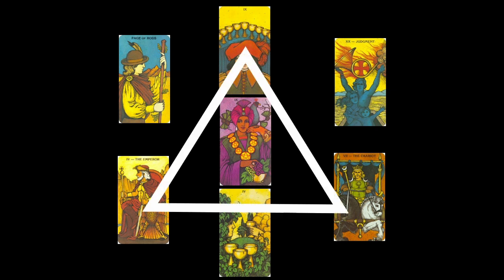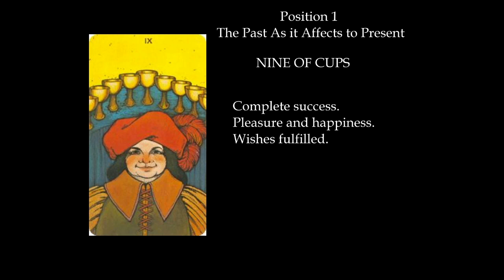All right, so our first triad we have three cards. We have the Nine of Cups, the Chariot, and the Emperor. In position one, which is the past as it affects the present, we have the Nine of Cups. This card represents complete success, pleasure, and happiness, wishes fulfilled. This shows us that the client has enjoyed a lot of success in the past in their chosen career. So they're not coming to us out of destitution or hardship, which has already been expressed. They are successful, but they feel that their talent is being wasted or their creative talent is being wasted.